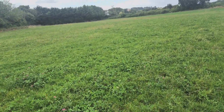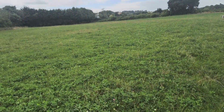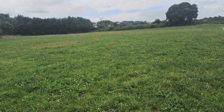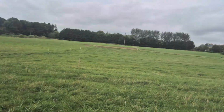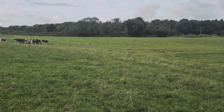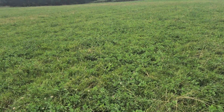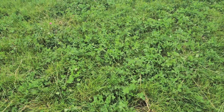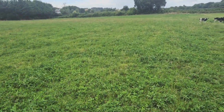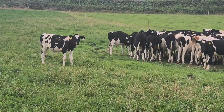That's the thing about red clover. It has to be on light, free draining soil to be at its best. But yeah, look, it fits. It's on one of our grazing blocks, so it's ideal. It fits in fine. And there is loads of red clover in it now. To be honest, there's probably more in it now than there was all year. But yeah, that's the story with that.